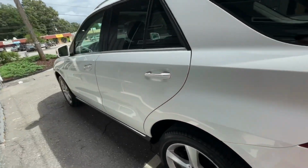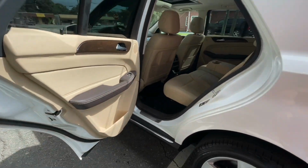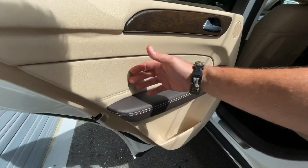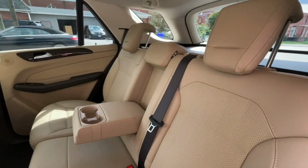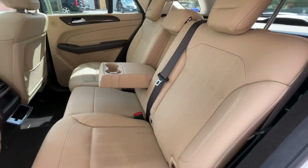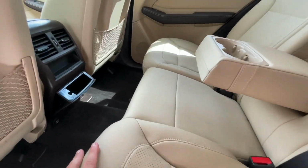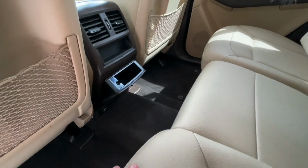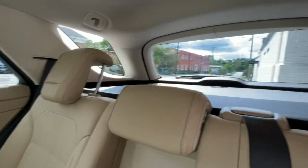Let's take a look in the back seats and see what amenities are in the rear for back passengers. Beautiful wood trim. I like the brown with the tan, very nice. The beige and the brown. Seats are in great shape. No rips, no tears. I like the black floor carpet. Or is that dark brown? I think it actually is dark brown. It looks almost to be black, but it's a dark brown. But very, very clean car.